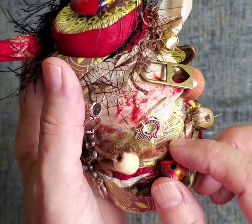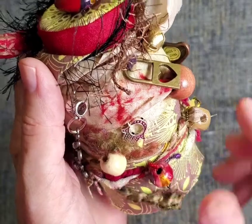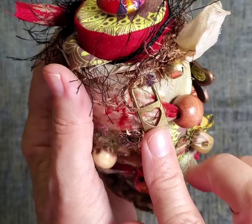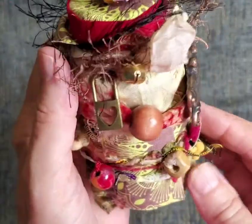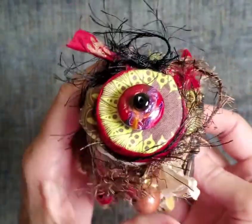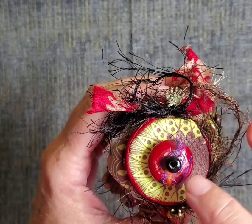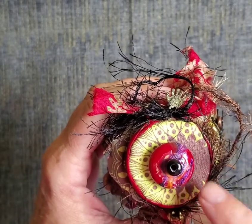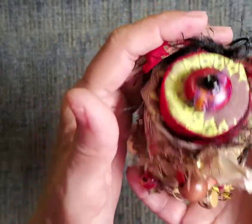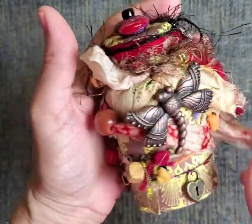I love these because they're kind of like these psychedelic tie-dye beads. They're super cool. Again, we have the lock and the key. Another bell right here. And the top of the bottle is created by adhering one of those tie-dye beads to the top along with a black bead. The basic colors here are green, white, red.